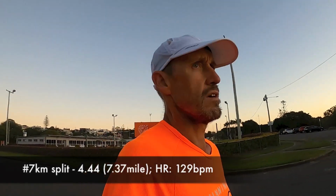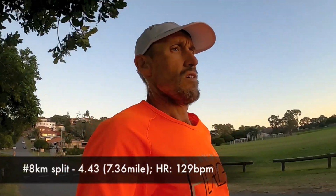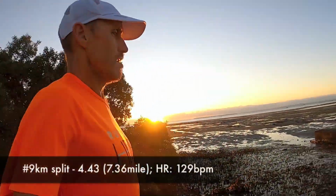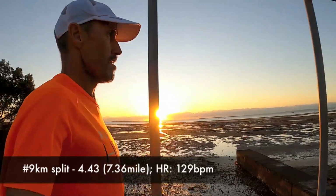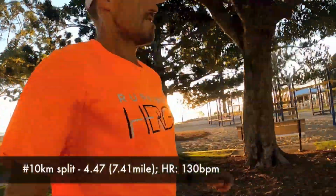So the kilometre range was from 4:41 to 4:49. I did have one split in there of 4:36, which was early on, and that was with the breeze pushing me. If you disregard that, then there was only sort of an 8-second difference between the fastest and slowest kilometre split in that test. I actually finished in a pretty good frame of mind because I went into it wanting to stick to that 131 level, and I did that.